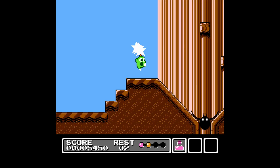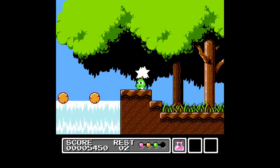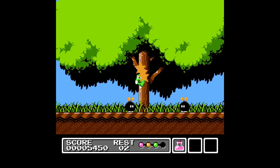Unless I can figure out a way to dodge his attacks. Maybe that's the play. Maybe forget about trying to hit him and just figure out how to dodge his attacks. Always dodge the first attack and then you get a free shot on him or something. Like, we'll try that, I guess. If we even make it to him.